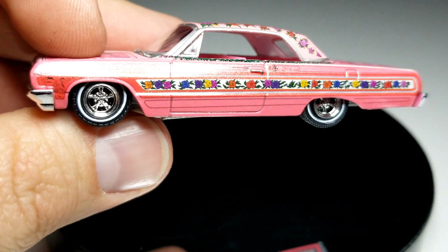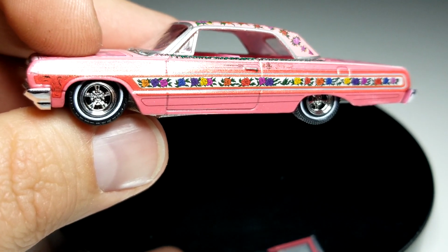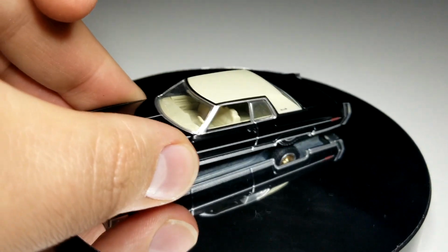And then just taking a look at these nice chrome Kragers. Look pretty good. And your white wall tires. Pretty amazing. All right, we're going to move on to the 73 Coupe de Ville.